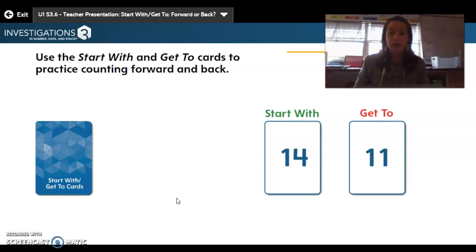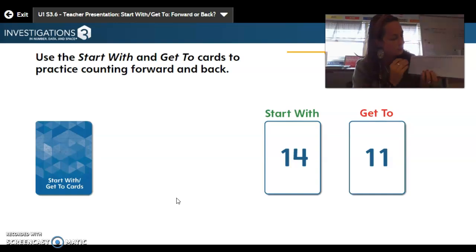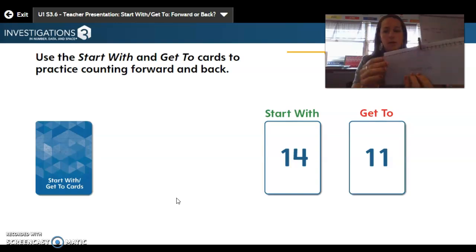Guess what? I have a number line in front of me. I'm going to use this to help. So I've also got these super cute little clothespins that are going to help me. I've colored one green and I've colored one red. So what number do you think I'm going to put this green clothespin on? The number what? 14. So on my number line, I'm going to pin right on the number 14.